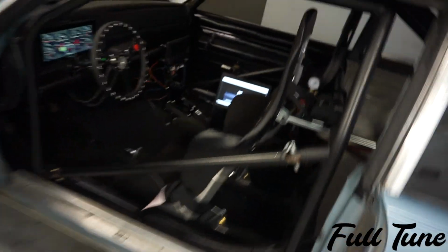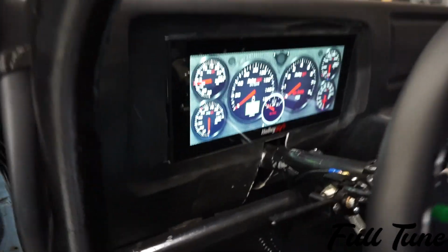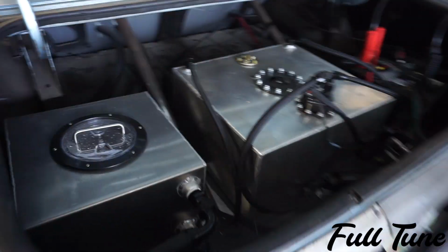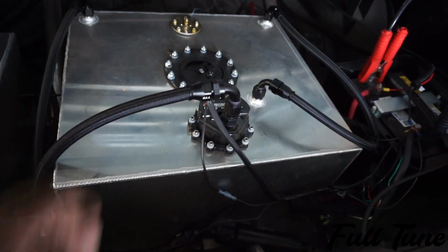Got Power Glide in there. The big Holley dash, which is the first one of these I've seen in person, and it's super nice. It's a big screen, but it works in these old schools. What else we got? Got the air to water intercooler, so we got the tank here. Running the Aeromotive brushless 5.0 pump in tank, which came out really nice.